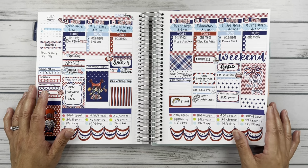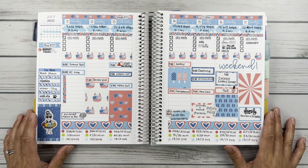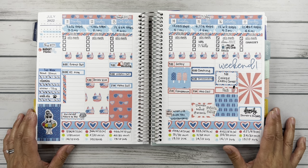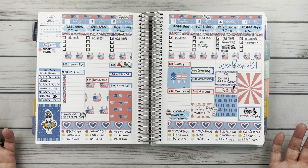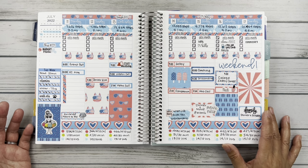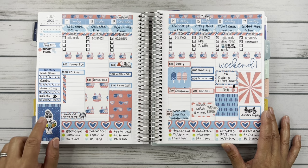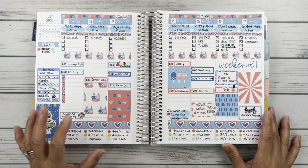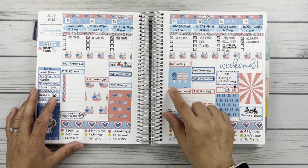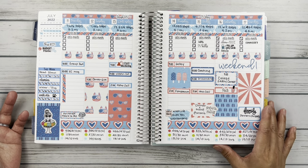So fun. Okay, so then flipping into week two, this is from Orange Umbrella Co. It is kit 152. It's their 4th of July kit, but I also felt like it was super summery. So I added this sticker babe from the Happy Planner and all of the flip-flops here and the cool little French bulldog in the shades. I just thought that spoke of summer and popsicles and that kind of thing. So again, a lot of it coming from the kit.